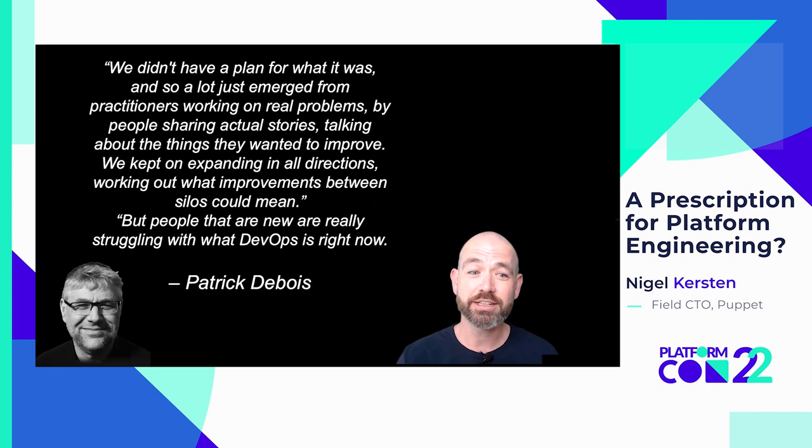But as he points out here, people who are new really struggled with DevOps. I've spent the last 4 or 5 years working pretty heavily with very traditional organizations, trying to help them get better at enterprise DevOps. And the reality is that no matter how much work we've all put into this, most people have a pretty poor understanding of what the movement is actually about and what they should be trying to focus on.